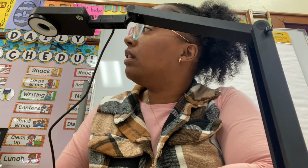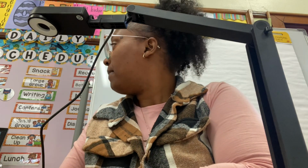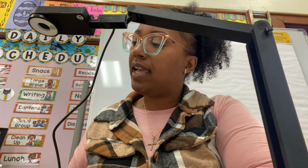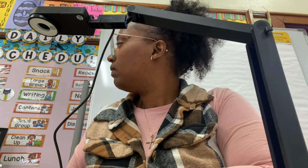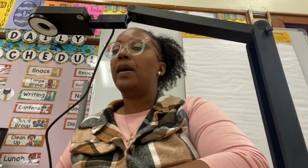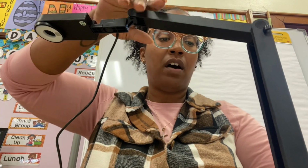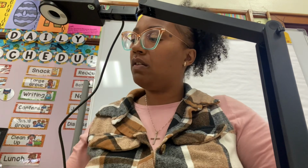Let it fall, apple picking, mountain air. Our next stop, the country fair. What are they doing here? They're picking apples. So apples are something that comes out in the fall. Can we say fall? Fall.